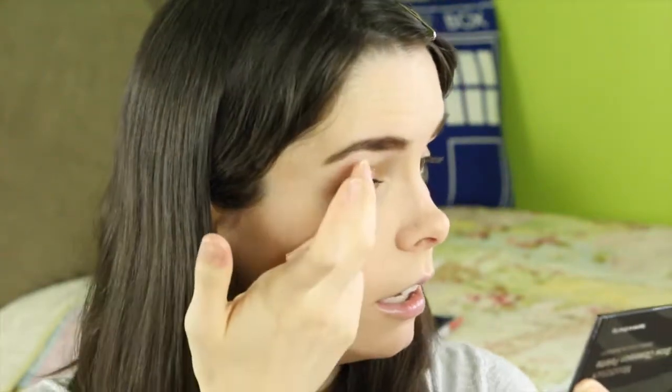How am I supposed to use a pink highlighter? I'm gonna put the pink eyeliner, I guess, right underneath the arch of my brow. We're just gonna go with it. If it looks bad, I just won't do it again. All right, so I'm just gonna dab that there and then blend it in. Blending nicely. It is very pigmented. Yeah, all right, so I like that.